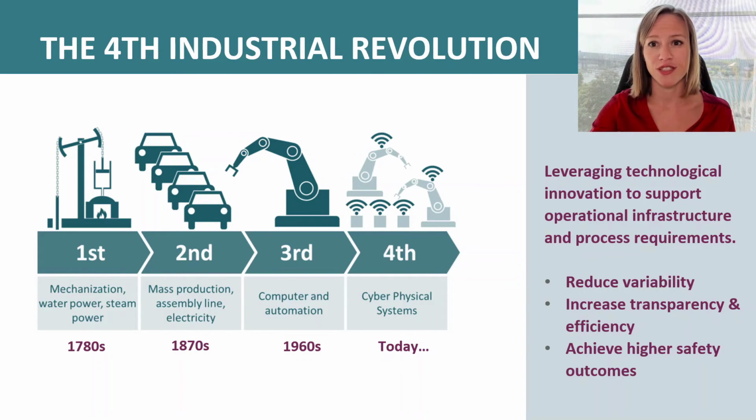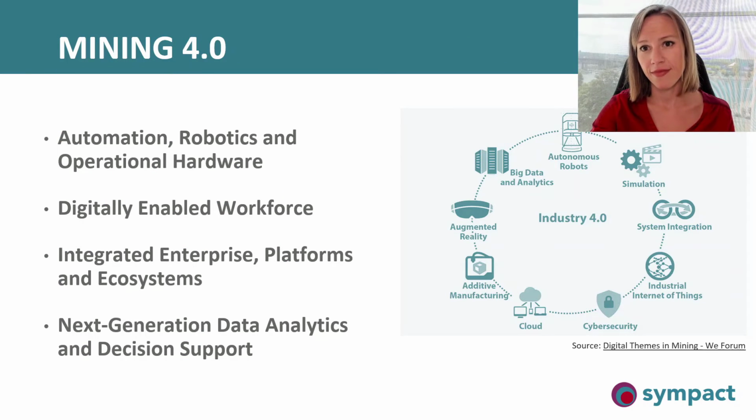This industrial revolution is helping us reduce variability, increase transparency and efficiency, and achieve higher safety outcomes for workers. Now, a number of technologies are shaping Industry 4.0, but the key drivers are generally lumped into artificial intelligence, the industrial Internet of Things, big data analytics, and cloud computing. So what does this look like for mining?